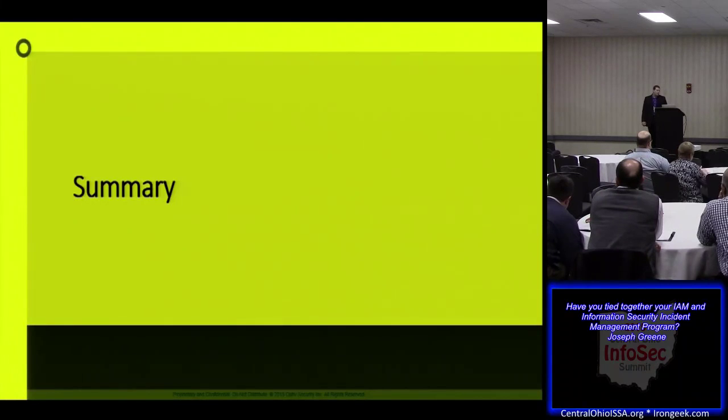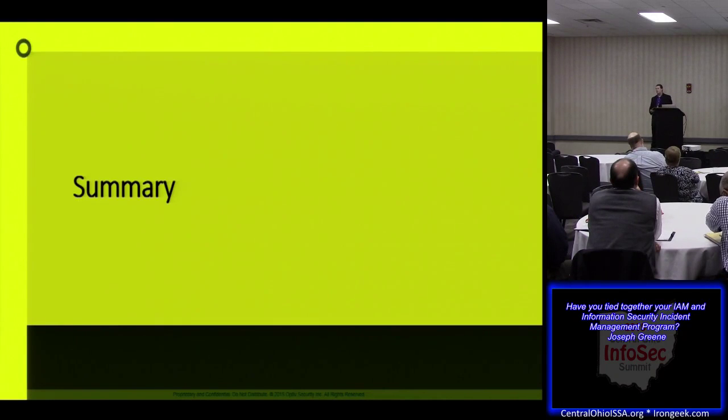So when you look at this from an overall perspective, and you get your IAM team communicating across the different silos with your incident response, you can actually start to pick up some of those key characteristics of events that you need to worry about. You can start looking at the threats and the actors that are out there, and then you can reduce your overall risk posture in that environment.